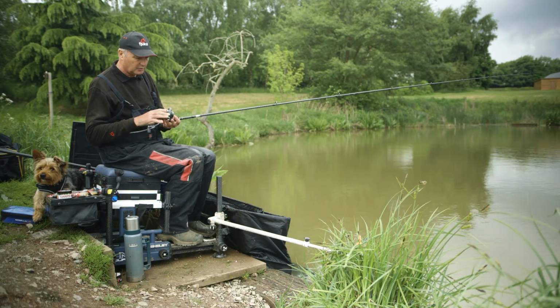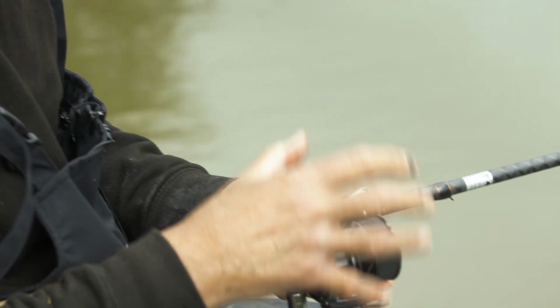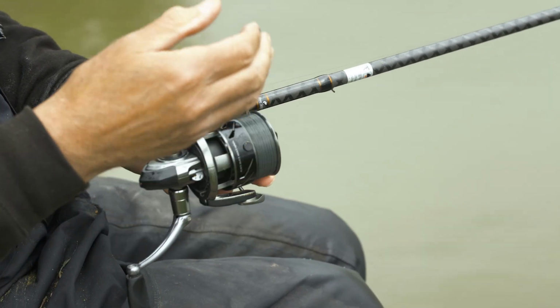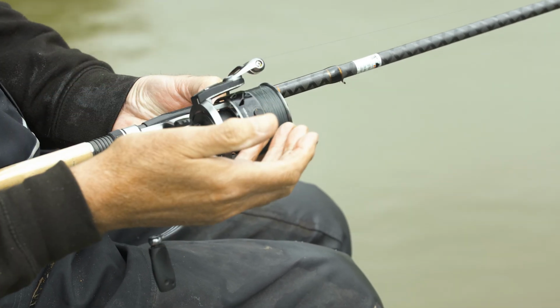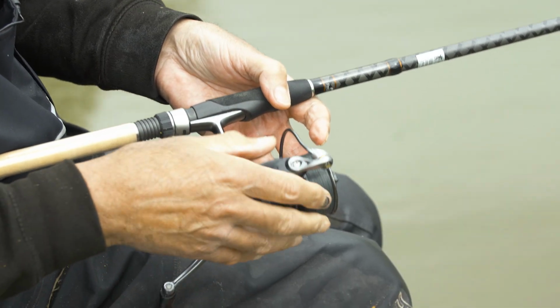The reel, there's lots of good reels on the market. I just use a 4,000 size for this kind of fishing. You don't need a big reel for casting miles and miles. I only use 5,000, 5,500 when I'm going at big distance. But when I'm fishing up to 35, 40 metres, I always use a 4,000 size reel.